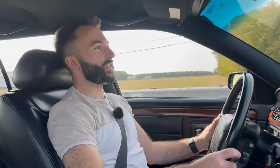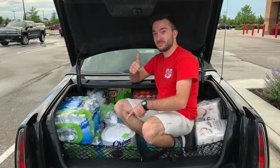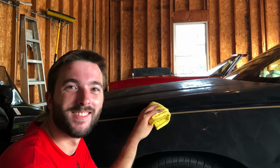And the nice thing is, every time I do get behind the wheel of this car, it does bring back so many good memories. Not just with the Florida trip with my dad picking up the car, but driving to and from school, being with my friends, learning how to detail cars and film my YouTube videos.